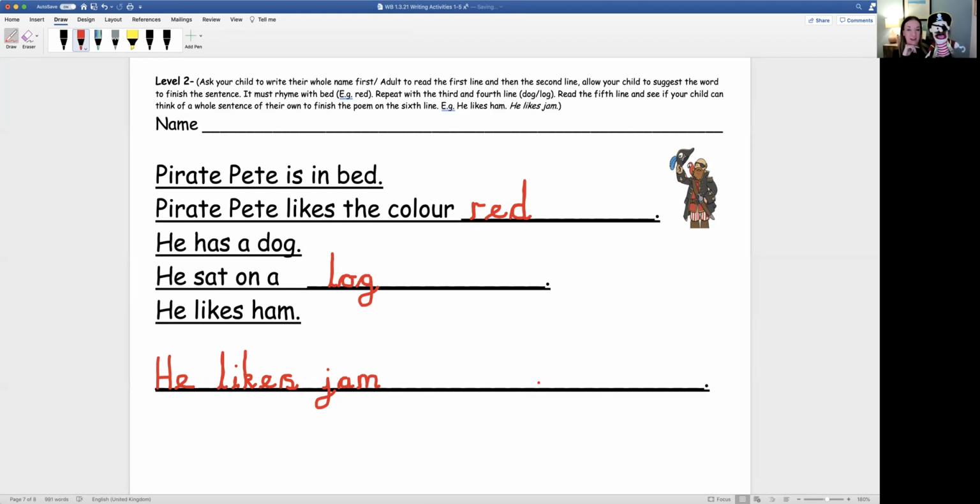Pirate Pete is in bed. Pirate Pete likes the colour red. I do like the colour red. Yes, I can see some red stripes on your top here. Let's see. Carry on, Pirate Pete. He has a dog. He sat on a log. Dog and log rhyme. They do, don't they? He likes ham. He likes jam.